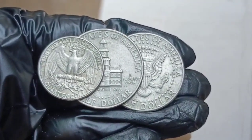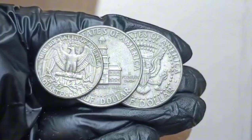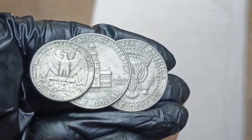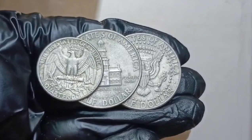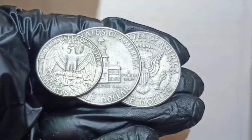Today, we're diving into the top 3 most valuable and historic Kennedy half dollars, bicentennial quarters. Don't miss number 3. It might just be in your pocket.